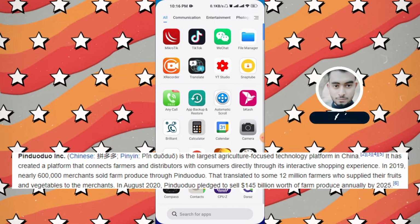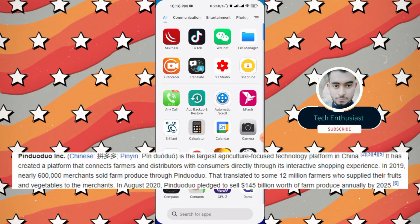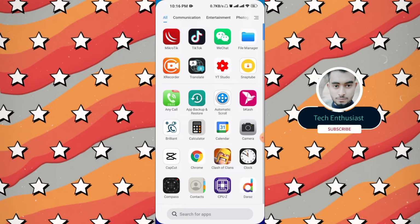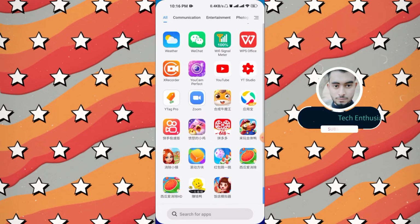That translated to some 12 million farmers who supplied their fruits and vegetables to the merchants. In August 2020, Pinduoduo pledged to sell 145 billion worth of farm products annually by 2025. So this is the basic introduction of Pinduoduo, and the name of the CEO of this e-commerce platform website is Wechat. He is the founder of this e-commerce platform. So guys, let's jump into that app.